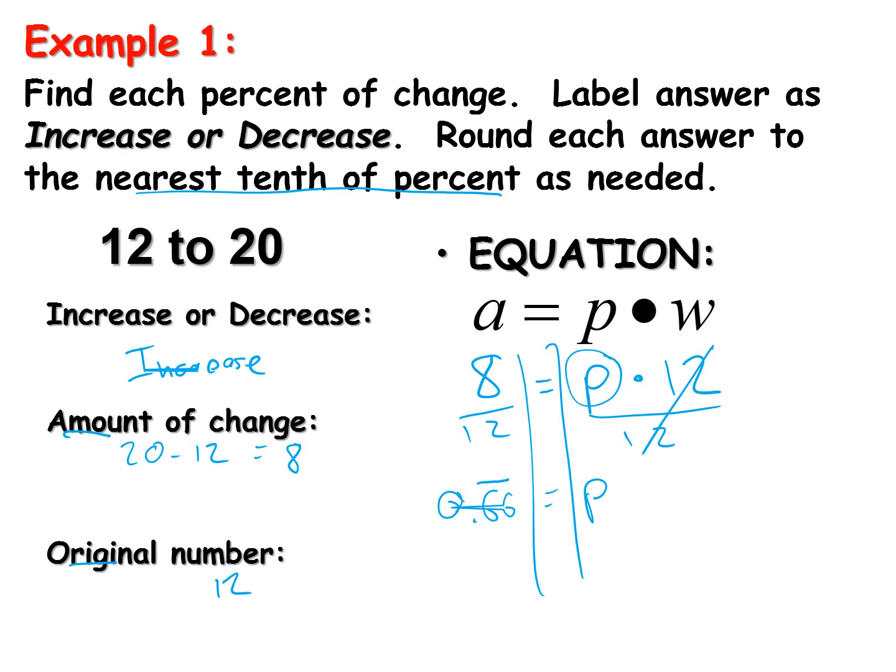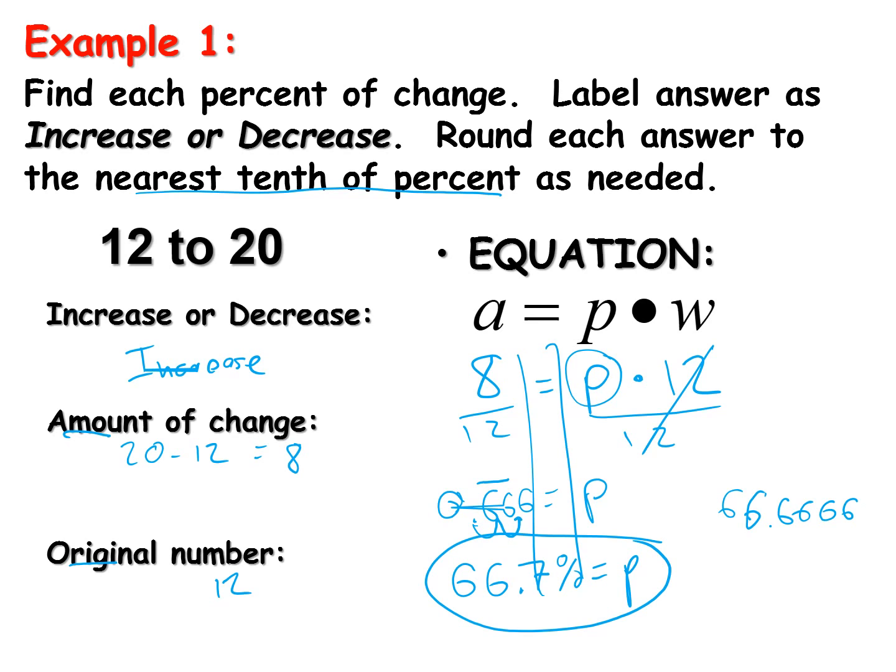I'm not sure what just happened there, but it looks funny, but that's okay. We can deal. We move that decimal place over 2 spots, and it's 66.7% equals P. Because we have to round up, right? 66.6666, etc. Round to the nearest tenth, we round up. Okay.